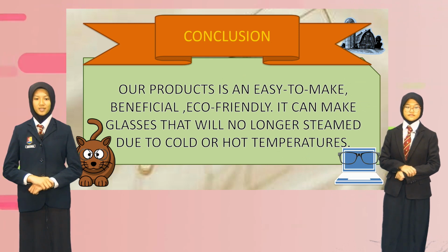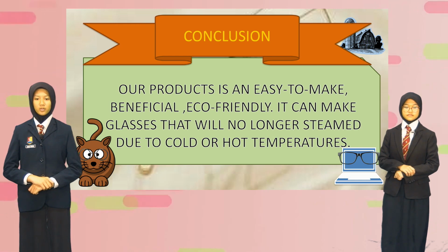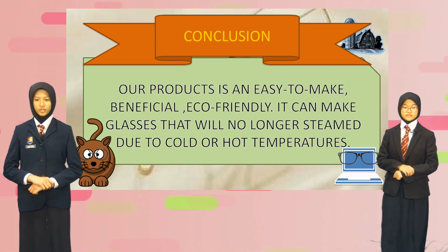Conclusion. Our product is easy to make, beneficial, and eco-friendly. It can make glasses no longer steam due to cold or hot temperatures.